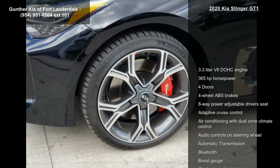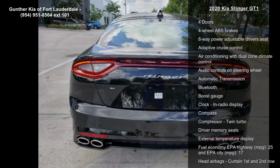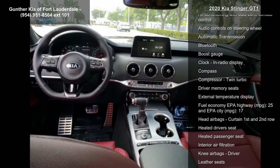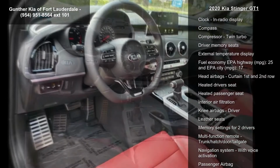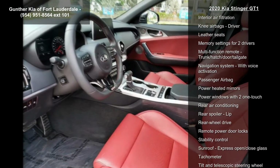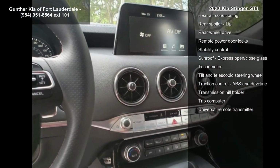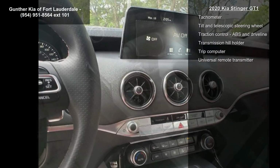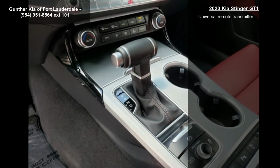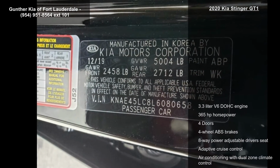Some of the top features included with this vehicle are a 3.3-liter V6 DOHC engine, 365 horsepower, 4 doors, 4-wheel ABS brakes, 8-way power adjustable driver's seat, adaptive cruise control, air conditioning with dual-zone climate control, audio controls on steering wheel and automatic transmission. If you are looking for a new car, this might be the one.